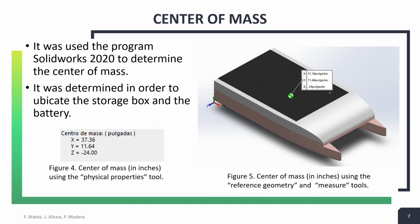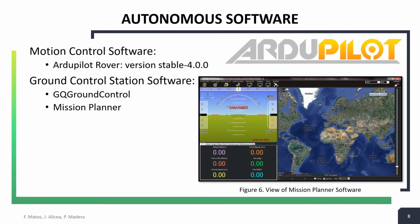The z is negative because the vessel is located on the negative side of the axis, meaning it's truly 24 inches. This fact was verified using the reference geometry and measure tools to have a clear idea of where the origin point is located. Now I'm going to leave you with Fabian Matos, who is going to talk to you about the autonomous software. Thanks, Pedro.